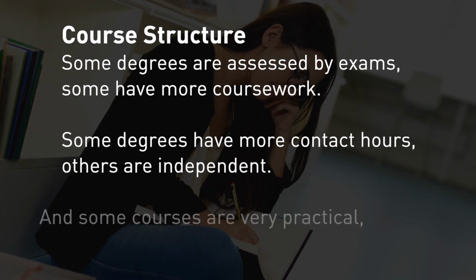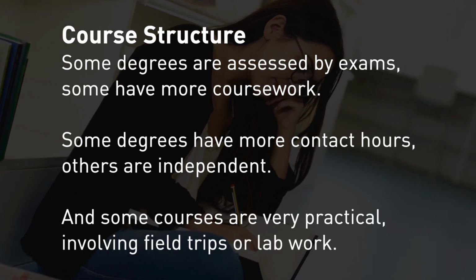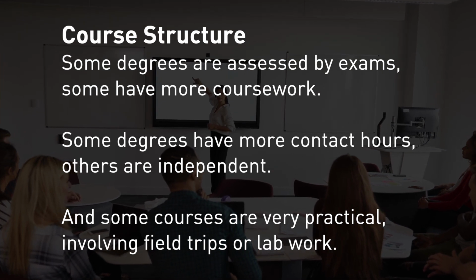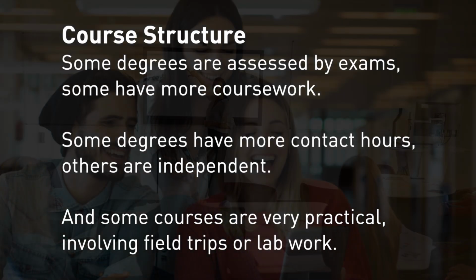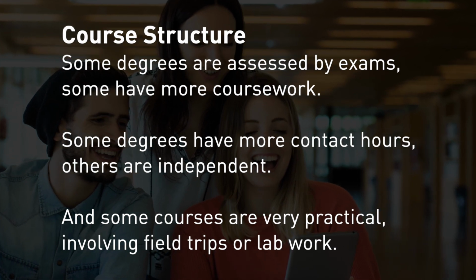Also, you want to think about how the course is structured. Is it assessed purely on exams, or do you do coursework throughout the year? Some courses have a lot of contact hours, whereas others are more independent. You might want a course that's quite practical with field trips and lab work. You just need to think about what works for you and how you study best.